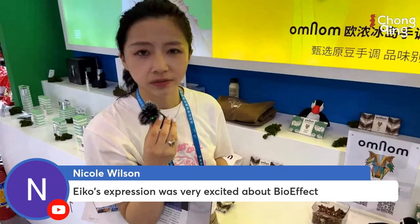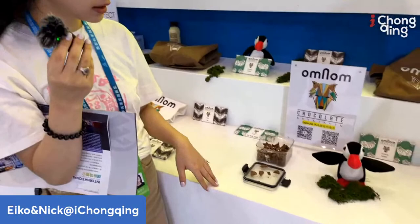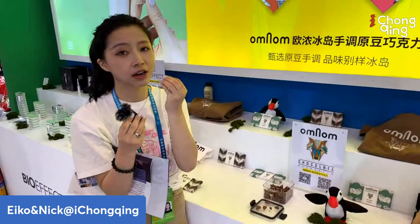It's really good. What's the difference from the one you tasted? It's not that salty. I prefer this one actually, because I always prefer the salty chocolate. You just blend the flavors together, and the salt can blend with the sweet and makes a multi-level flavor.